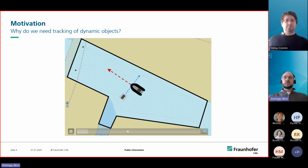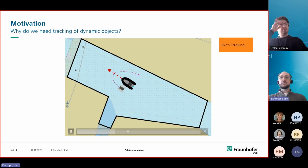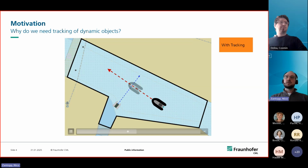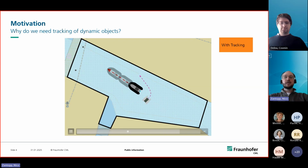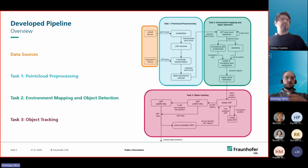This is a situation that can occur, especially when we perform a bathymetry survey or collect other data sets. The problem is, if we use classical approaches where we don't have a path prediction of the vehicle, or if we use clustering approaches using LiDAR sensors, especially in these small areas, we can have problems with the clustering, and the clusters get really big. So we developed an approach that can detect especially moving objects with a LiDAR sensor. We developed a big pipeline that we can use to predict the moving objects and also the path of the moving objects.